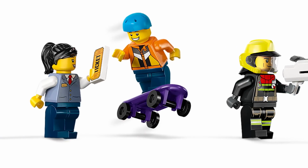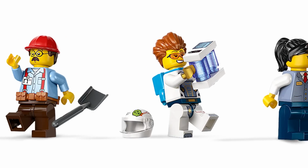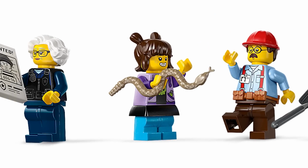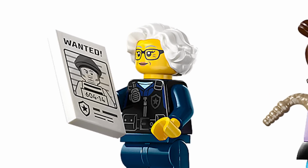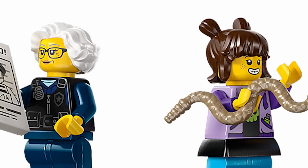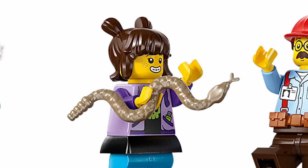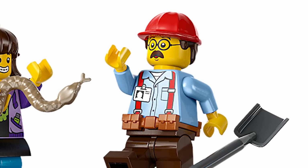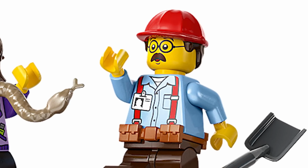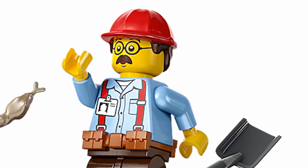But the figures in here as well, I do like them. So they are meant to mostly all be a part of a family. You've got an older police officer there. You've got a little girl with a cool looking torso. I like the USB stick sticking out of her pocket. You have this foreman from the other set, which now you don't have to go and get that other set. I really like the hair and hat as well as the belt in that color.